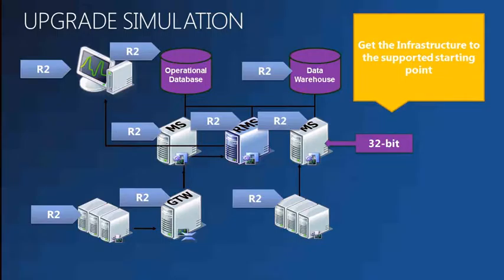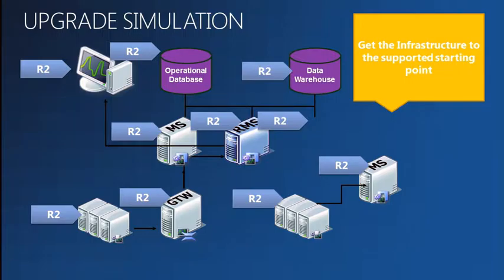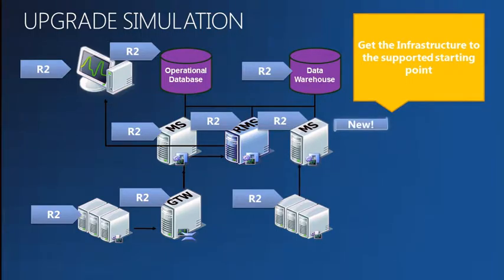So I wanted to provide the first example. Here's a pretty typical R2 environment. You have your databases, your management servers, the root management server, a gateway server, and a couple of agents there. The one key thing I wanted to call out was if you had a 32-bit management server in your environment, what you needed to do to bring it up to the level you need to upgrade to 2012. Here I have a 32-bit management server. What you'll need to do is stand up another 64-bit management server in your environment. You can then fail over those agents to the 64-bit management server, and then you bring that management server into your management group. Again, we no longer support 32-bit server roles in 2012, so before you start your upgrade, this is something you want to keep in mind as well.